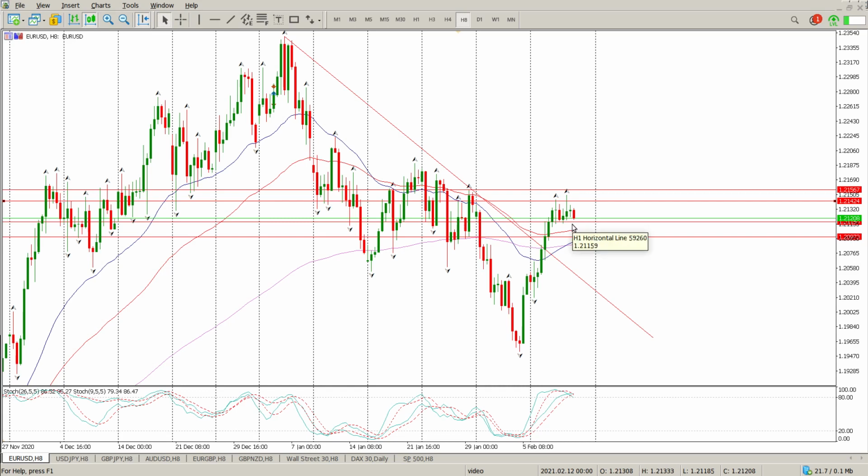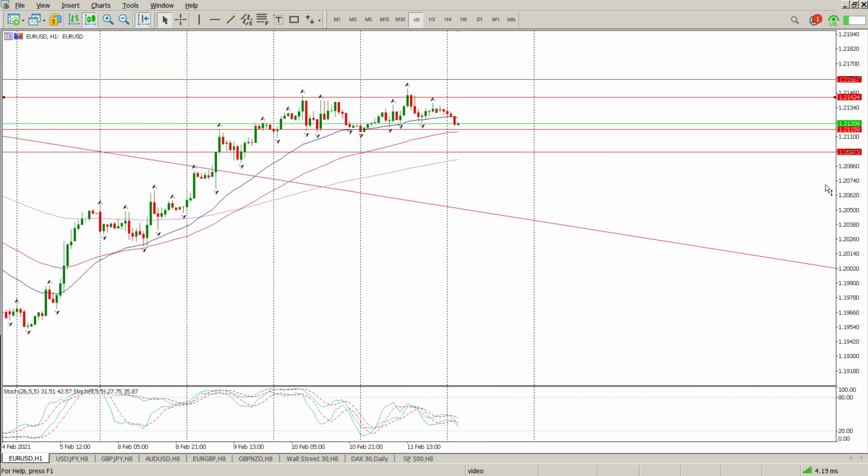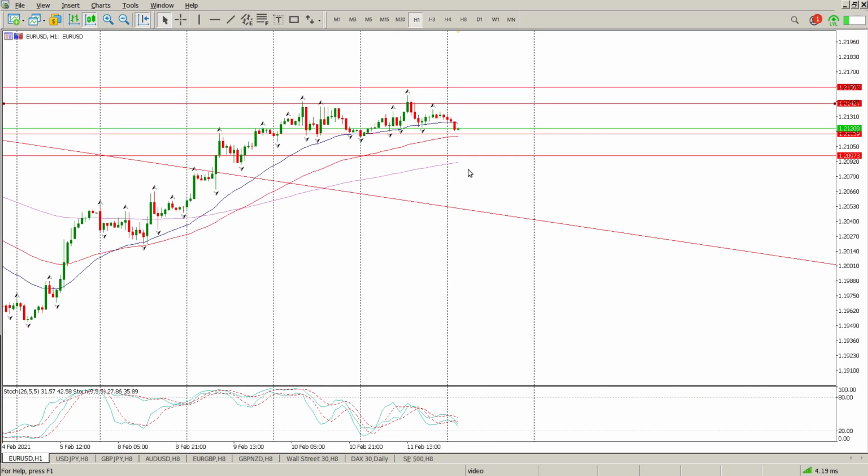This is the bottom end, and this is actually on the 1 hour, but that's 121.159. So that's the range that we're in at the moment, and you can see it pretty clearly there. So yeah, a break of that range either way is the direction that we should be looking to go in. So I'm kind of sitting on my hands still with the dollar. There's nothing really happening at the moment.